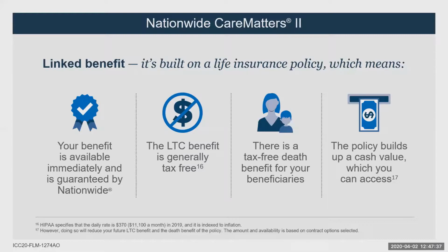But with Nationwide, we pay it out, income tax free, in cash. It can cover that future technology. And there's cash value as well. So if you have the refund of premium, that typically will be higher. But if you choose to run it without the return of premium option, you can get more LTC. There will still be guaranteed cash value in the policy.